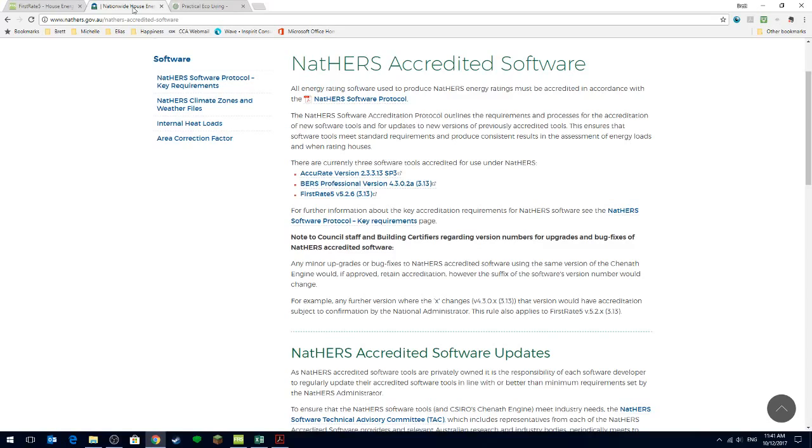I'll go through that in a minute. New houses have to be at least 6 stars. Older houses like the one I live in, at least based on my calculations, are lucky to be 2 stars. So there's a lot of room for improvement, heating and cooling particularly. To do the NatHERS rating, there are 3 accredited software packages you can use, as you see on the screen here: AccuRate, BRS, and FirstRate.